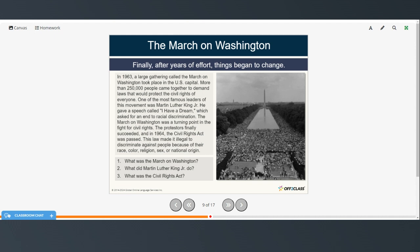The protesters finally succeeded, and in 1964, the Civil Rights Act was passed. This law made it illegal to discriminate against people because of their race, color, religion, sex, or national origin.